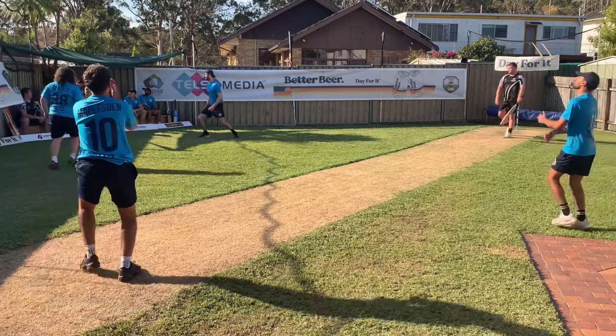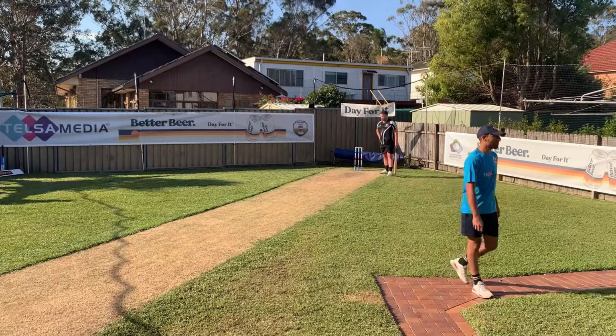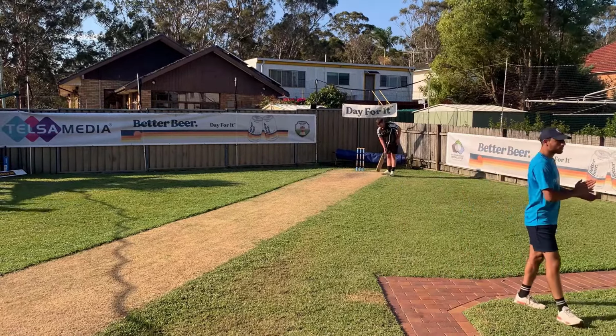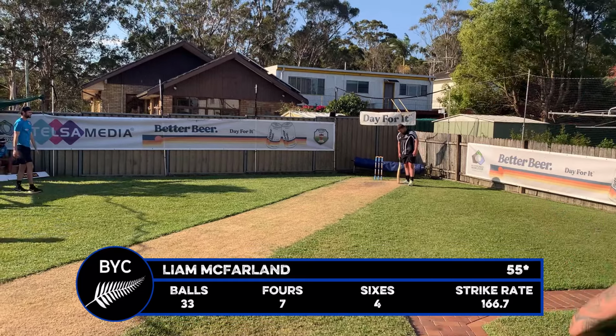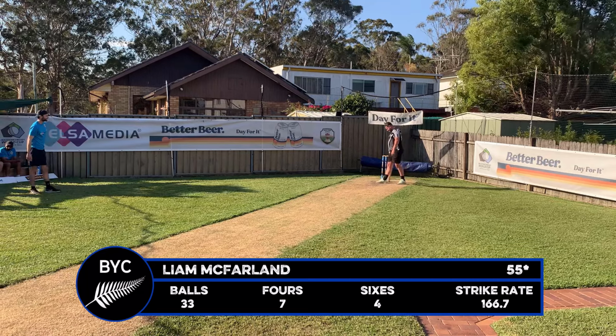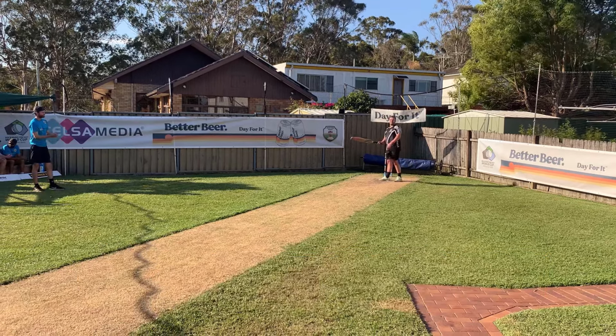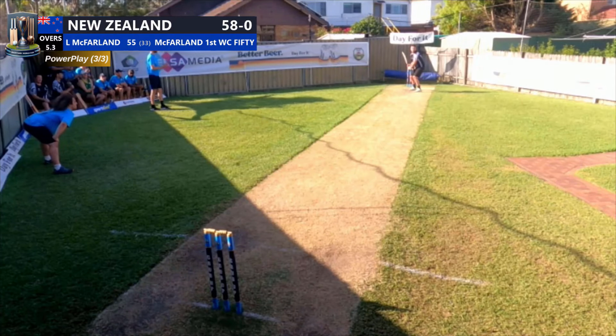Just a touch too wide. But a very, very deserving half-century. Well played, Liam McFarland. First World Cup 50 for him. Understated acknowledgement from the crowd. But it's been a brute of an innings. Very entertaining. Very, very well played. Excellent knock, young sir.